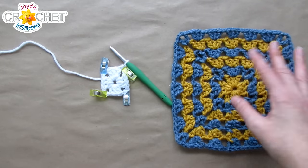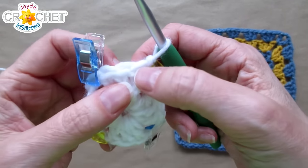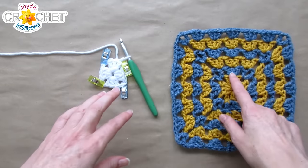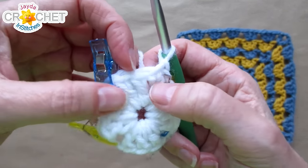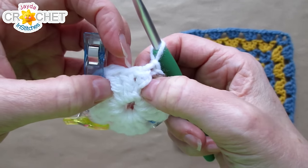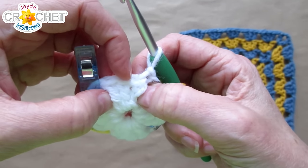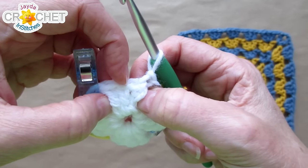If you want to change colors for each row like I've done here, once you've finished a row by joining with a slip stitch to the top of the chain three like I did here, you will just snip your yarn, fasten off, grab your next color, in this case I was using blue, and you will join your yarn with a slip stitch in this middle stitch right here. So this is the first shell from the previous row. You've joined in the top of the chain three. If you want to change colors, fasten off, rejoin your new yarn with a slip stitch in the middle of this shell. So look for that middle stitch. That's where you want to start the row.